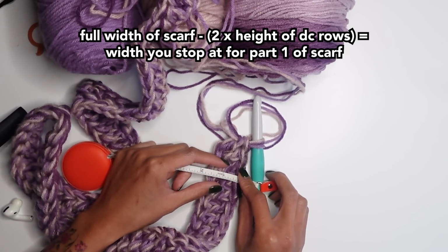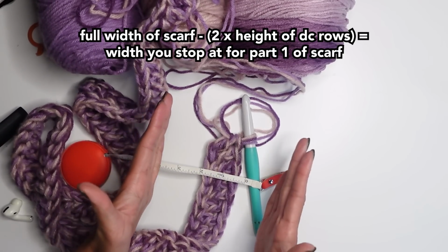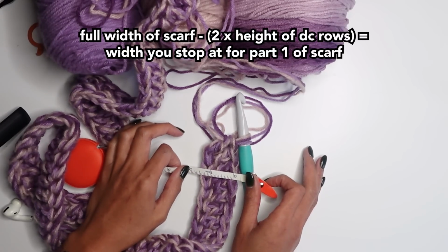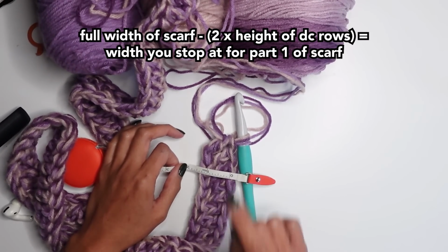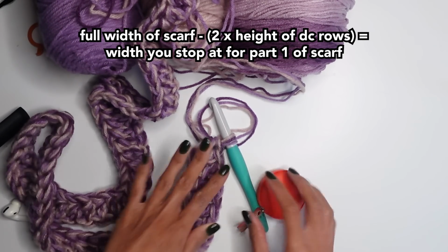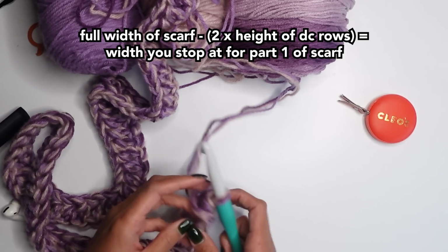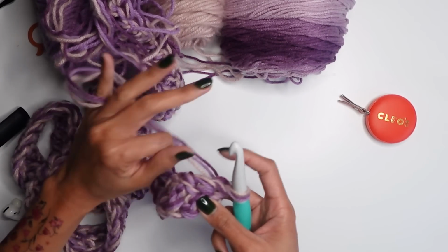So if I wanted my scarf to be 9 inches, I would stop when it's 6 inches wide, which would be only 4 rows of double crochet. You see what I'm saying? Math. But you can also eyeball this if you want. You don't need to use a tape measure. All right, so to do the double crochet rows, very, very easy.